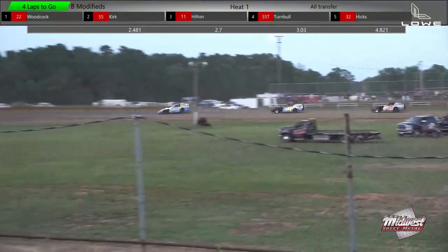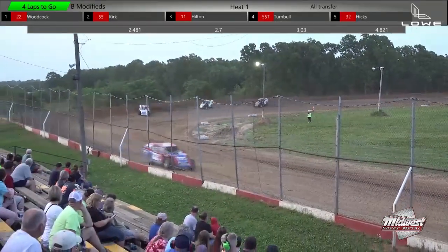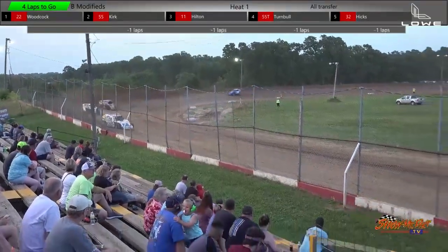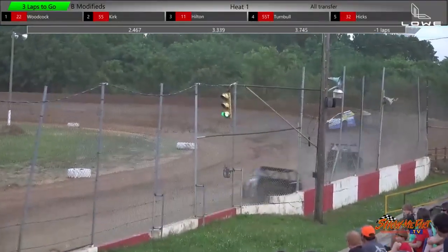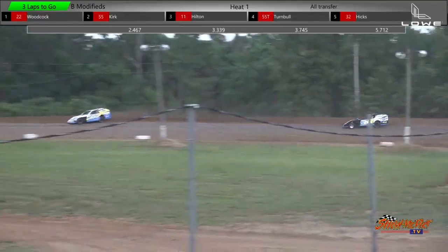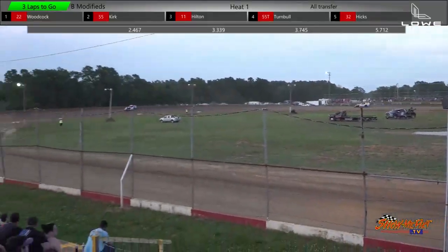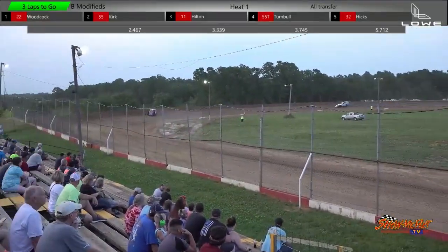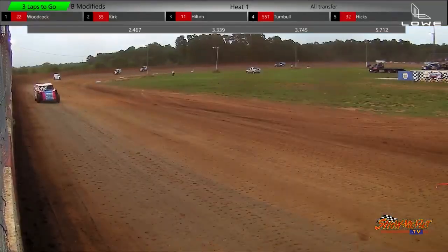Number 22 of Greg Woodcock out front. Colson Kirk looks to reel him in here. He's got three more laps to do it this last time by. Five in the books, three to go. Woodcock out front. 55 of Colson Kirk holding on that second spot. Jared Hilton in third, to 55 of James Turnbull, and Kelly Chick Hicks rounding out the field here. Two to go this time by.